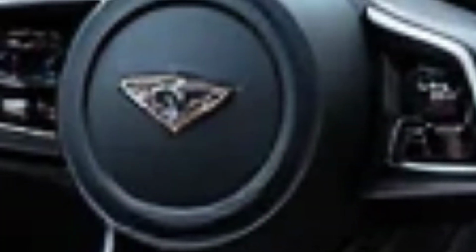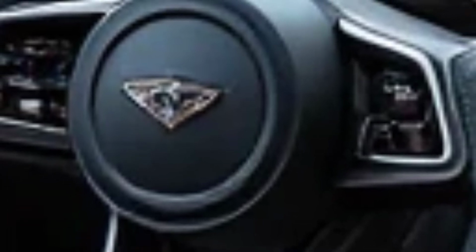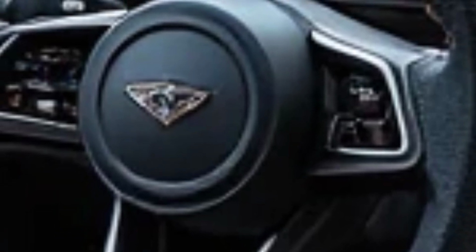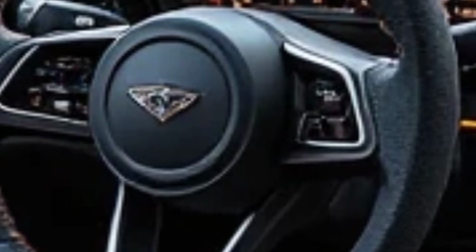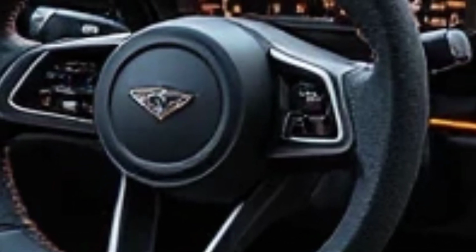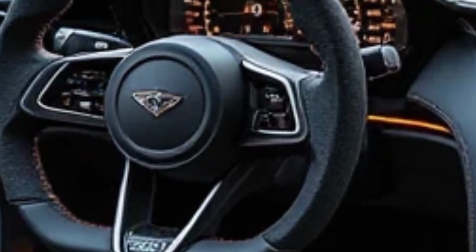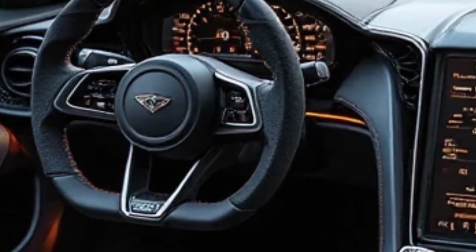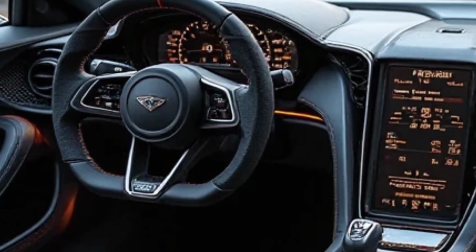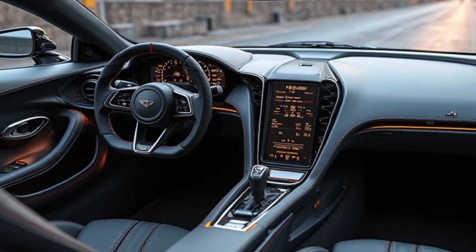Steering wheel. The steering wheel in the W1 is everything you'd want in a hypercar, stripped of distractions and packed with performance. Molded in carbon fiber and Alcantara, the wheel has no buttons on the front. Instead, all key functions are housed on the spokes, reachable with your thumbs: drive mode selection, overboost control, and DRS, drag reduction system. It features a digital display that shows real-time engine feedback, gear position, and driver-selectable information like tire temps or lap data. It feels like piloting a fighter jet, not a car.